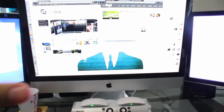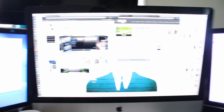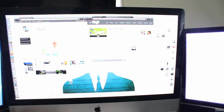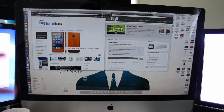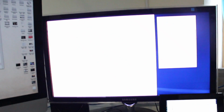Alright, so here's my iMac. I know you can't really see because the ISO is kind of bright on the monitor, but basically my main monitor here will house the main stuff I'm working on. Right now, if I lower the brightness, I'm listening to a podcast. I usually have my website open if I'm doing posts. On the right here, I usually have my mail, and that's what's running right now.